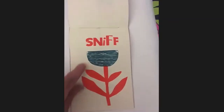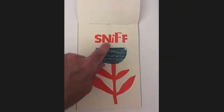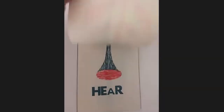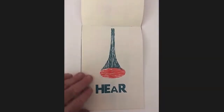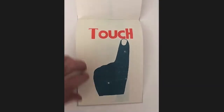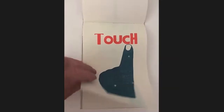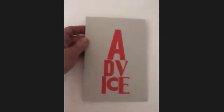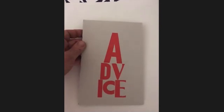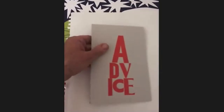Sniff. This was wood, this is lead type, and then this was just cut out paper. Here. Touch. That's it. So that was in Honolulu. And it's just sewn on the top there. Yeah, this is one of my favorite things I've done in a long time.